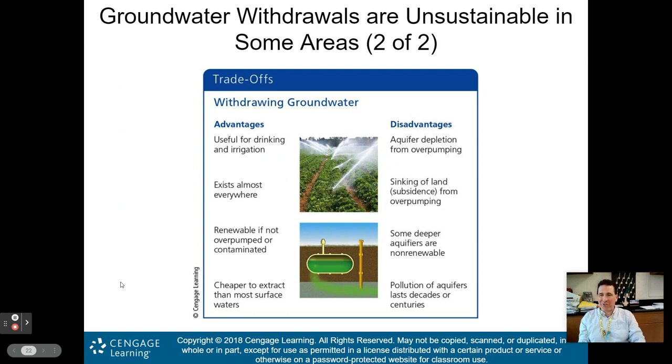So one of our favorite charts, right, for FRQs, withdrawing groundwater, the advantages and disadvantages. Advantages: useful for drinking and irrigation, exists almost everywhere, renewable if not overpumped or contaminated, and it's cheaper to extract than most surface waters. The disadvantages: aquifer depletion from overpumping, sinking of land, otherwise known as subsidence, from overpumping. I'm going to show you a great picture in just a minute that really hits home with the subsidence issue.